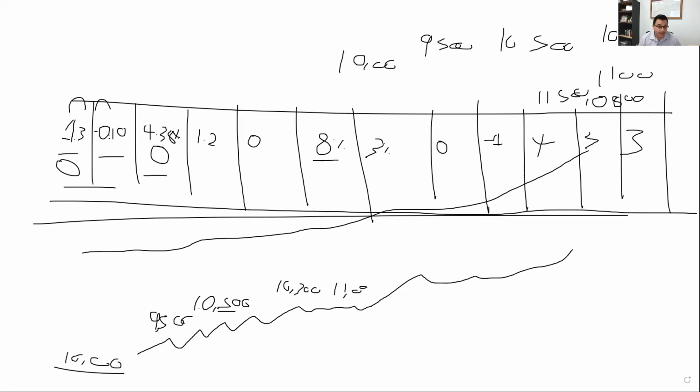But yeah, hopefully this opens you up to a little bit more insight of what it's like to trend trade, all right? And it is extremely profitable.